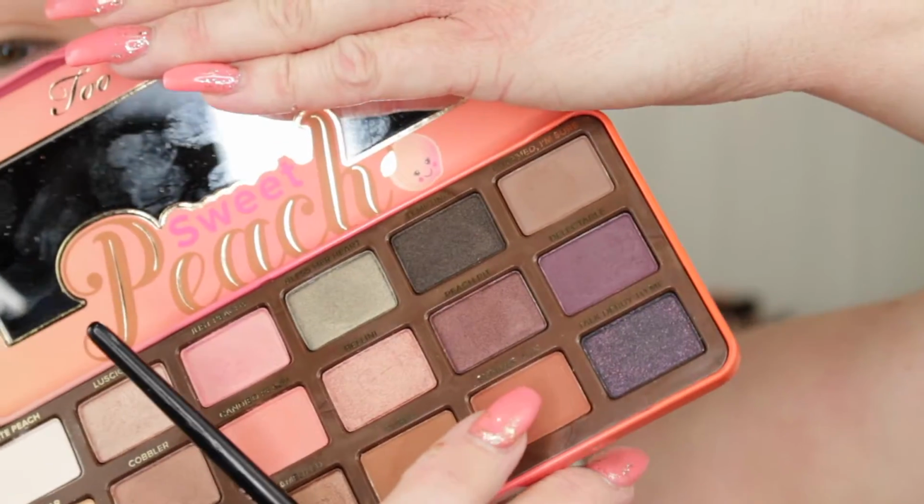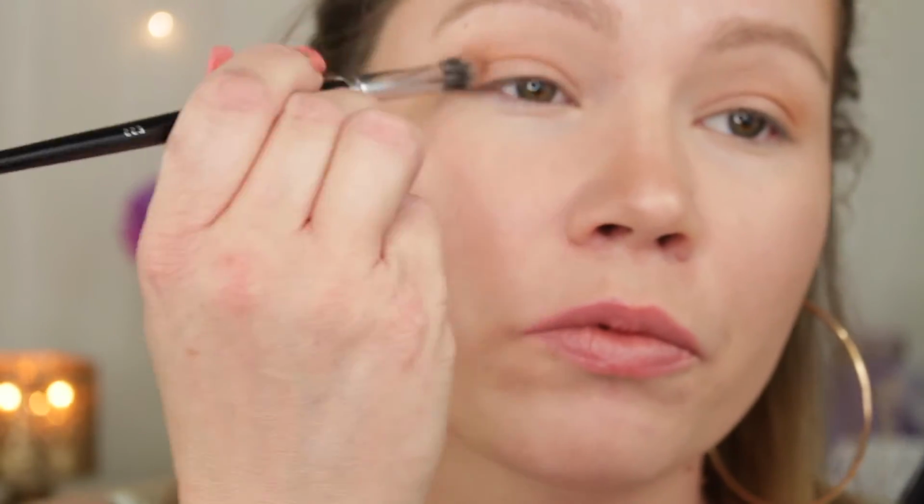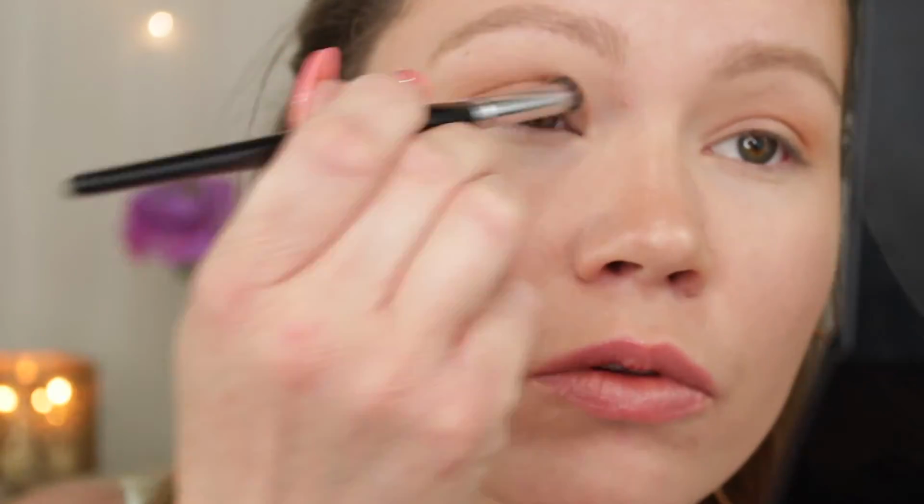Moving on to my crease, I'm going to use the Summer Yum shade and Puree, and I'm going to mix the two together, and I'm using my Morphe E22 brush. I'm going to put that in the crease, starting with the outer corner, and just work my way in and blend that out as much as I can to make it look seamless with no harsh lines, in windshield wiper motions back and forth. The most important part of any kind of eye look is blending. Blending is the key to making your eye shadows look very professional. That's how I feel anyway.